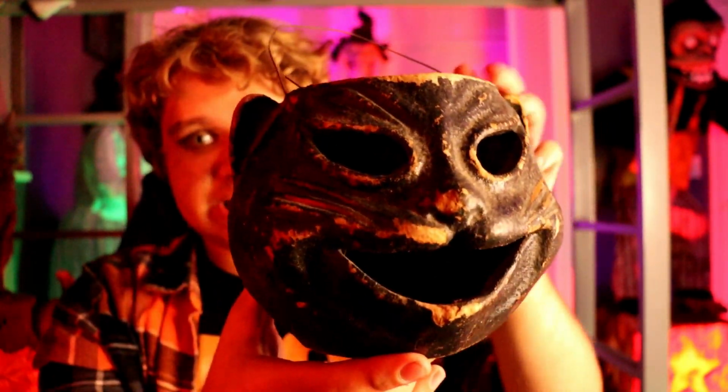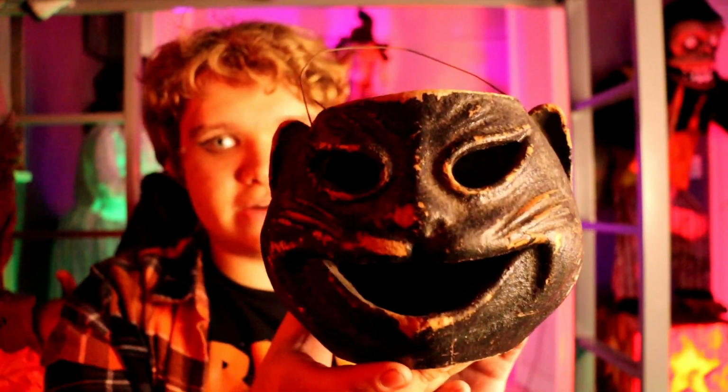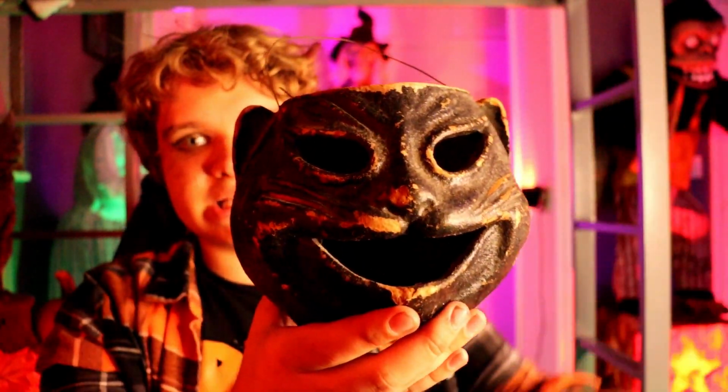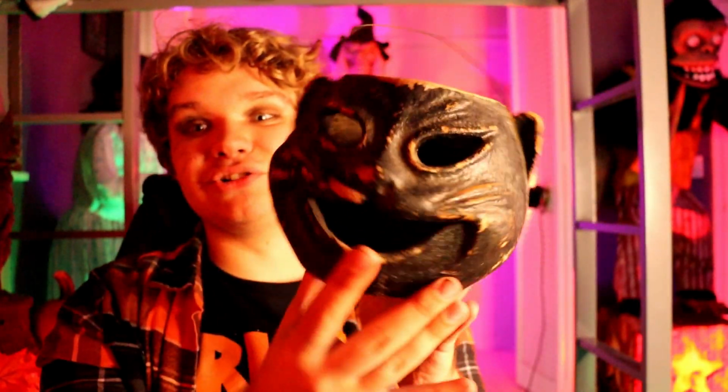This is from the 1920s, and this is a little lantern, a black cat lantern. And 1920s, that's a long time ago for sure. Now, the history behind this is just insane because of how old it is. There's not very many of these left, especially in pretty good condition. I mean, it's missing the insert of the eyes and the mouth, but other than that, it's in pretty good shape considering it's 100 years old.